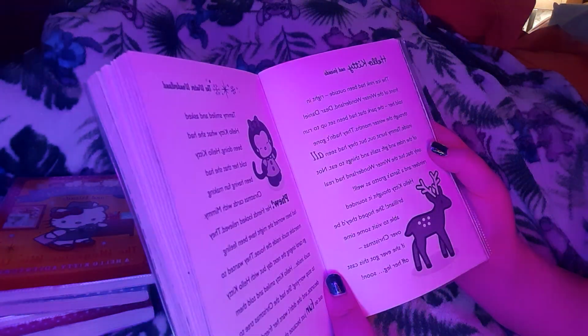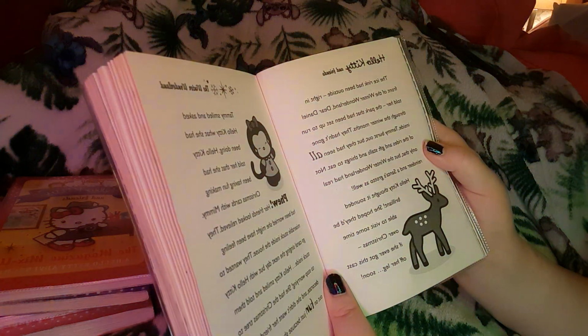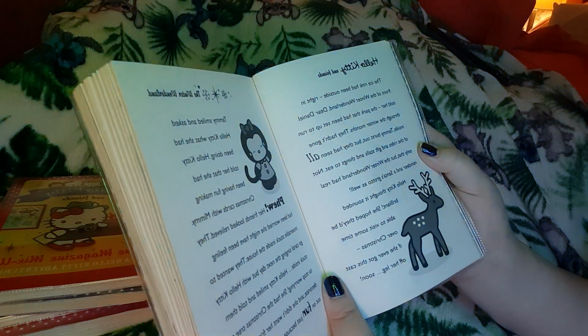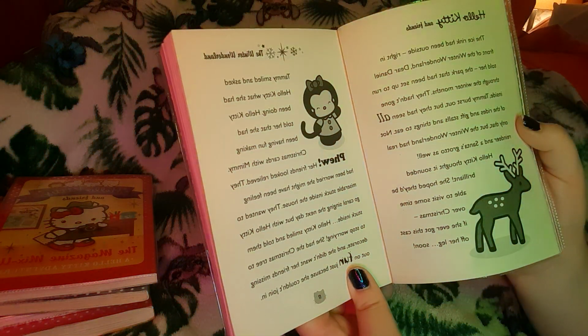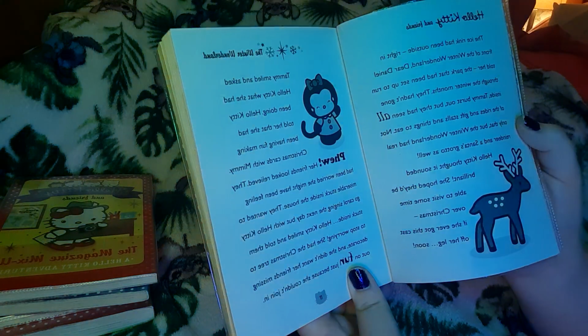Hello Kitty thought it sounded brilliant. She hoped they'd be able to visit sometime over Christmas, if she got this cast off her leg soon. Tammy smiled and asked Hello Kitty what she had been doing. Hello Kitty told her that she'd been having some fun making Christmas cards with Minnie.